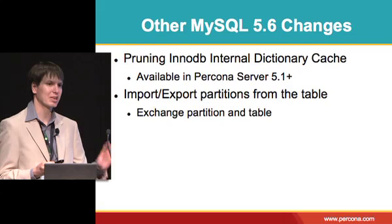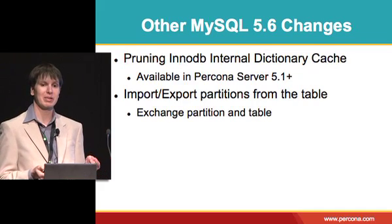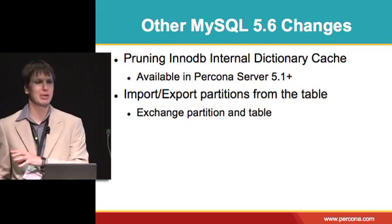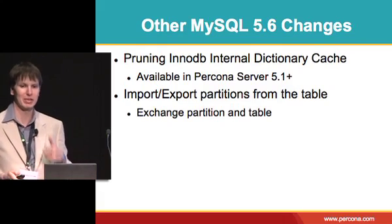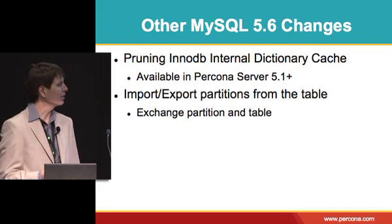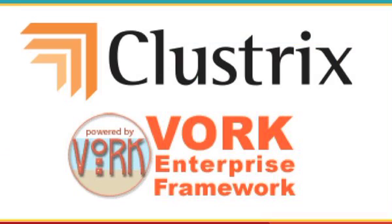Another interesting thing here, which also corresponds to partitioning support, is the ability to export partitions, or exchange partition and table, which is one of those very powerful features of merge tables, which were lost in the case of partition tables. But now it's back, right? So I can say, okay, I loaded my data from September. In this table now I can flip it and insert it in a partition without all this actual insertion process, right? Pretty cool.